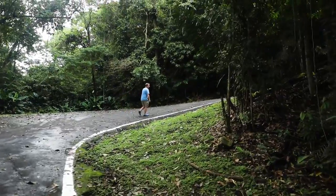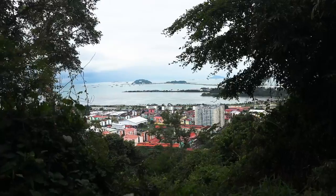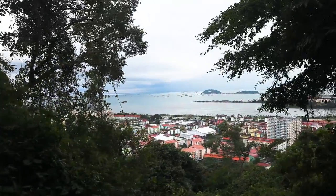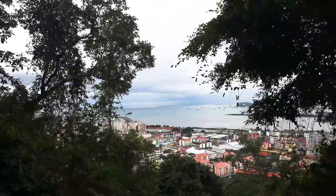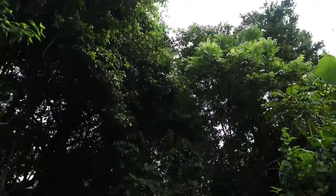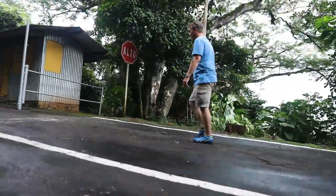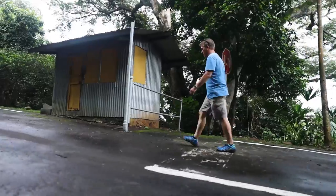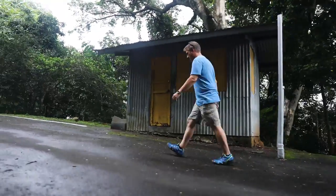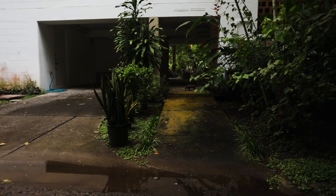Ancon Hill is a 654-foot hill that overlooks Panama City, adjacent to the township of Ancon. Ancon Hill is mostly undeveloped, and the hill is the highest point in Panama City. It is more of a reserve or park, and the summit can be reached by a 20 to 30 minute hike on a paved road. The road has been closed to cars, so if you want to see it, you're going to have to walk it like we did. The views over the city from the top are spectacular, and you'll most certainly see some unique wildlife along the way.